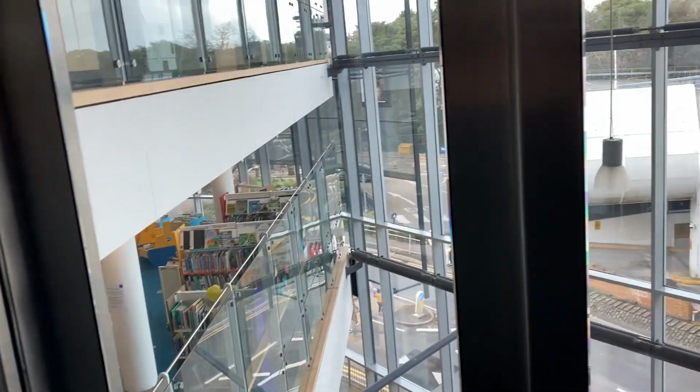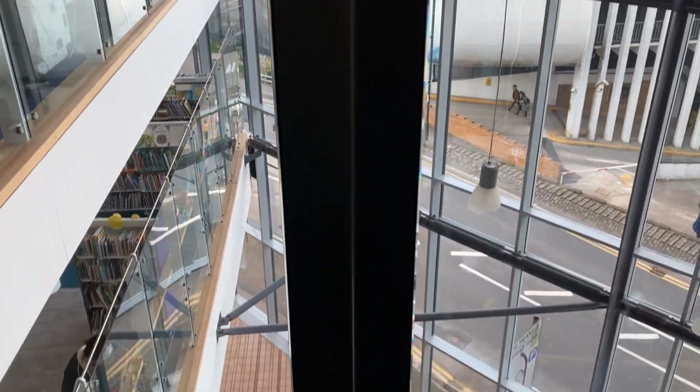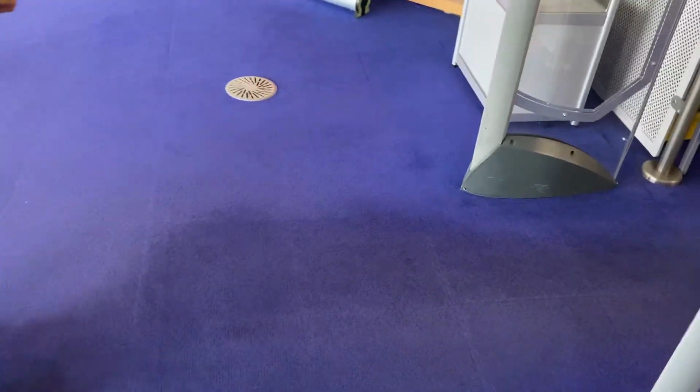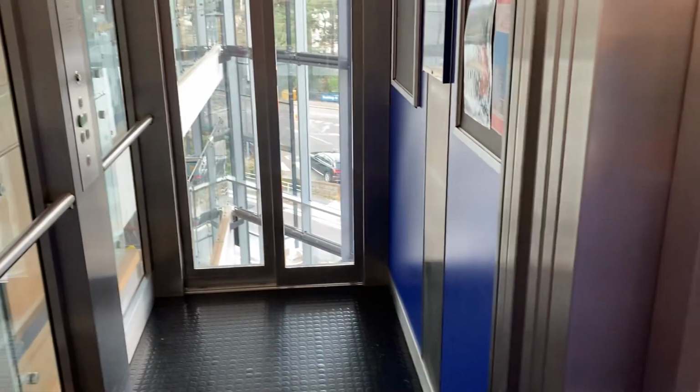I think it's hydraulic. Cold room. Here we are. Well, car park. And the pool. This is nice. This is the quiet zone. Let's see if we can see it. It looked like there were 2 lifts right next to each other.